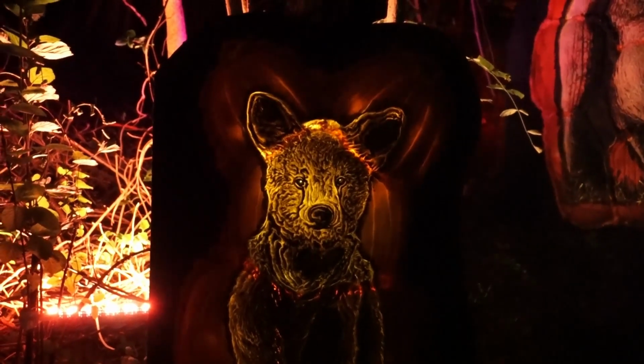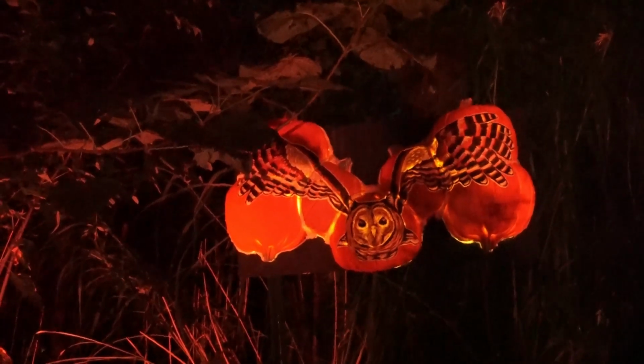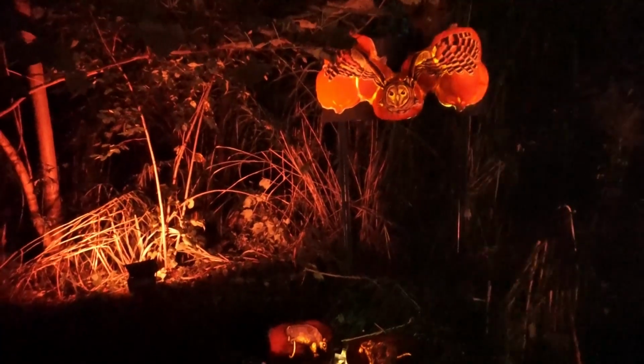I'm impressed. I found this owl in flight on pumpkins, but it's really more than just the owl. This is actually a full scene, because if we look down, he's hunting these little muskrats. It's like a whole scene here. Pumpkins are definitely telling a story here. There is some education to be had about owls and their dietary habits.